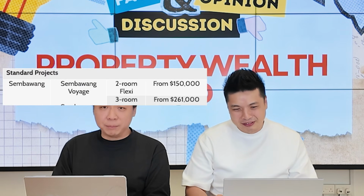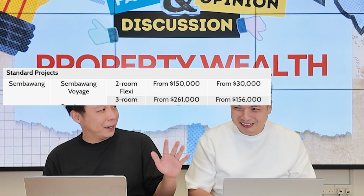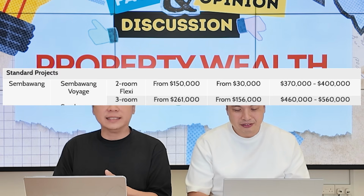So the next one is basically the 3-room flats. Okay. They start from 261,000 before grant, and then after grant, again max out, you pay only about 156,000. That's about almost COE price already. Nowadays, we all compare things to COE, very jialat. So, and the resale nearby is going for 460 to 560,000. Yeah, that's quite a high price because the 3-room flat over there is very, very new.